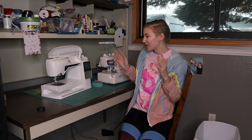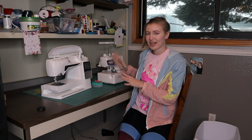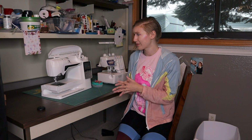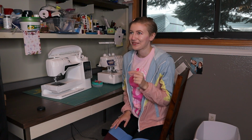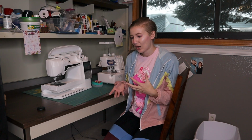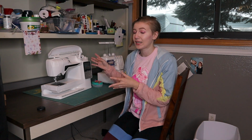So we are here again with the sewing desk. I have my sewing machine and my serger. They just stay here pretty much all the time unless I'm doing foam work or painting work or something. The shelves are a bit chaotic, but I promise there's a reason I have it set up like this. Basically, the idea is that once I have all the fabric cut out and I bring it to this table, I can just sit in this chair and reach basically anything I need, and I don't have to stand up as much.